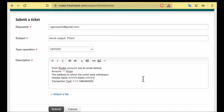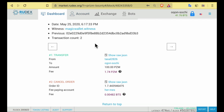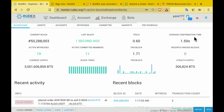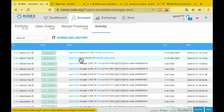If your PRIZM output is stuck, you can view the transaction ID sent from RuDEX on your page in the Account Activity section. In the upper right corner of the menu, selecting Explore, Accounts, and knowing the user's nickname, we can find out their total current balance. We can also view their last 100 transactions and activity. Click on the nickname, Activity, View.